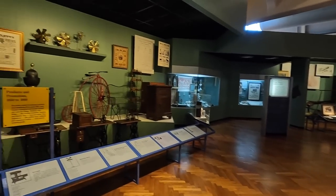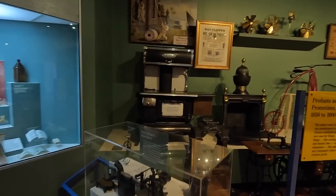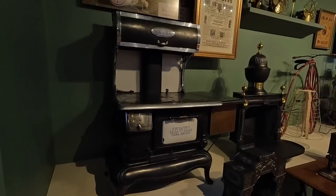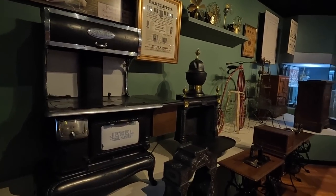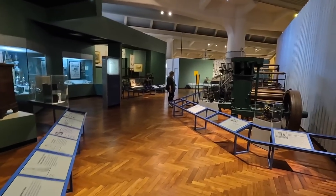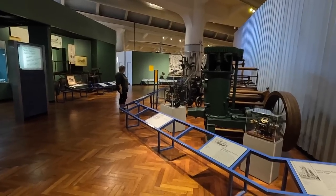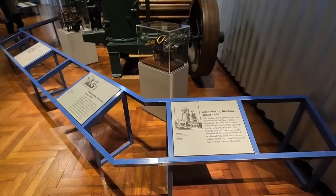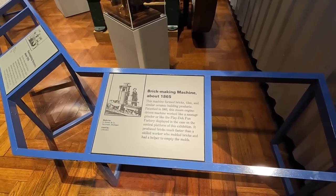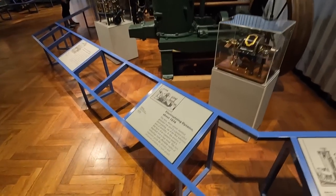So they're going to highlight a lot of different manufacturing in here, not just the machining, which I really enjoy. But look at this. So cast iron stoves, furnace, sewing machines. Looks like we have a brick making machine. H. Brewer and Company, Tecumseh, Michigan. I don't think I've ever seen a brick making machine before.